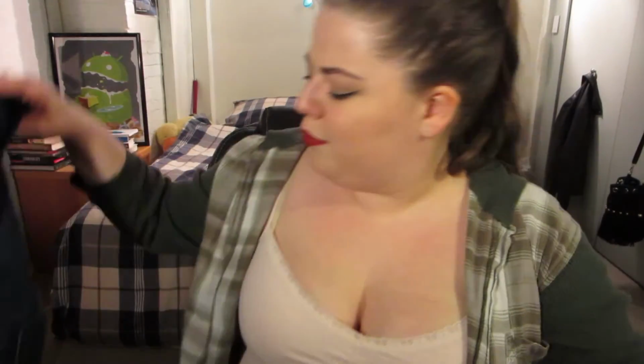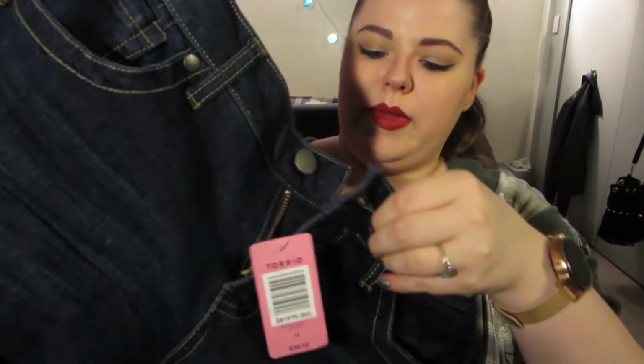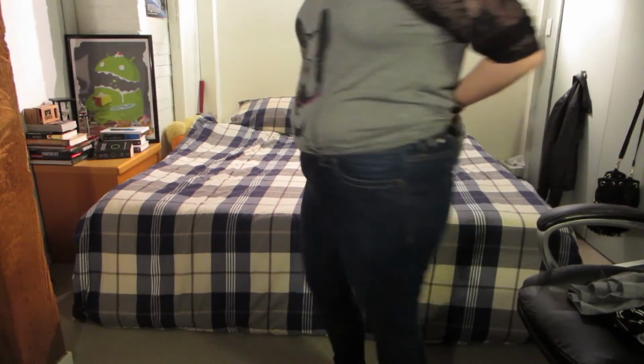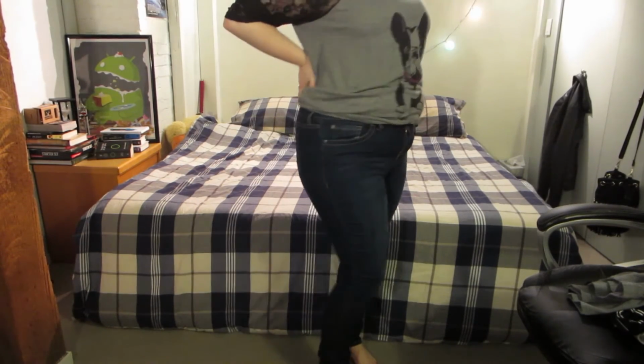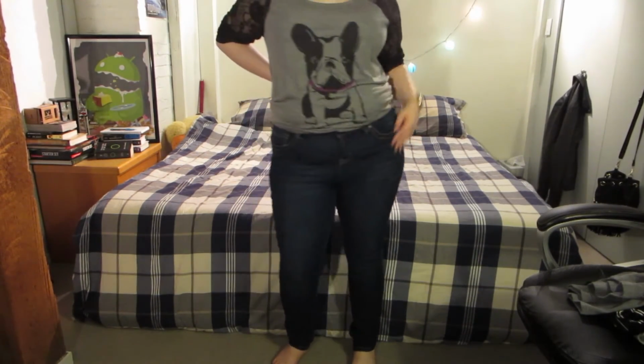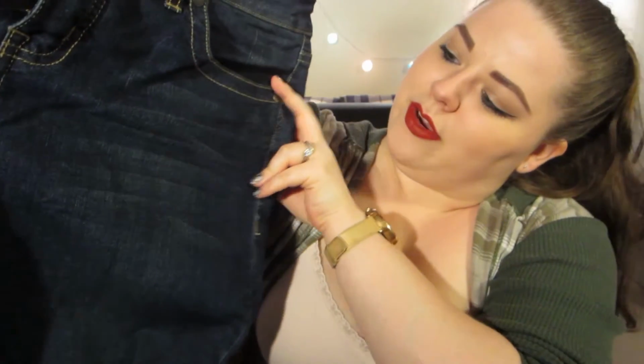The other pair are pretty close to identical to my first pair. Again, 14R, and they were $58.50. That's the color on them, and just a single button, a little bit lower, sitting just below my belly button, which is a pretty good spot. No real distressing or anything. They've just got a little bit of whiskering right on the front area, right underneath the pockets. The pockets are super shallow on the front, but whatever, it's fine.